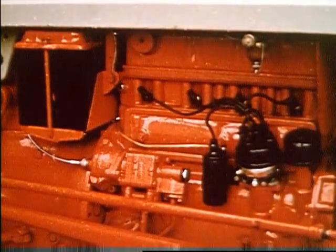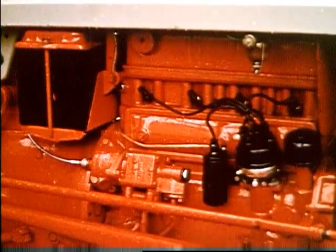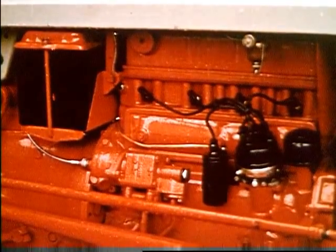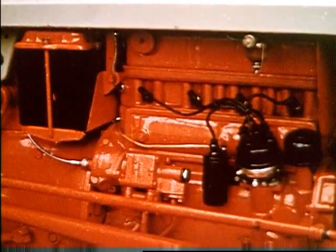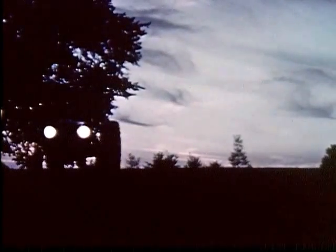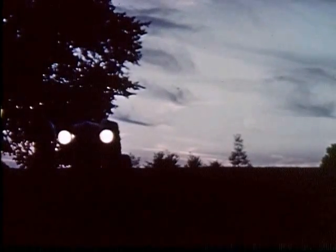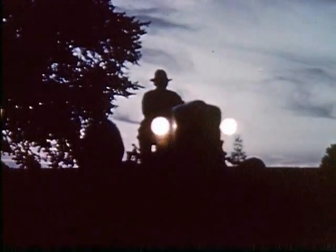A new molded synthetic rubber covering gives positive weatherproofing to ignition wires and spark plugs. And the distributor is tightly sealed against dirt as well as dampness. It's not only for quick, sure starting that the new heavy-duty generator keeps the battery fully charged at all times, but to maintain a peak power supply when lights and other electrical accessories are used.